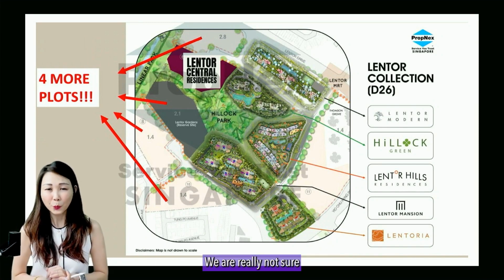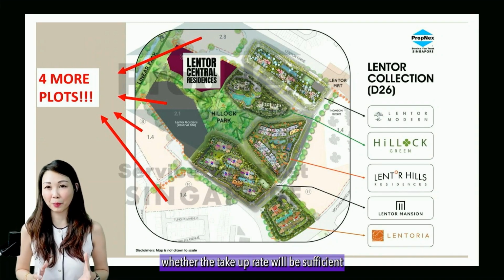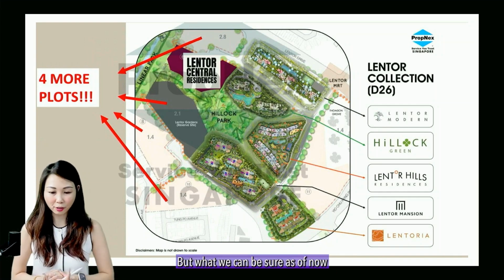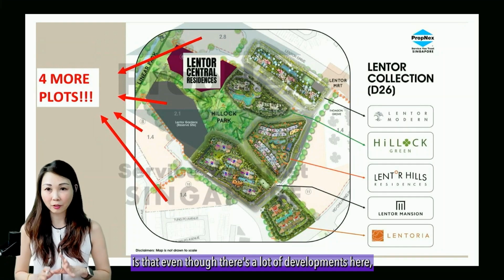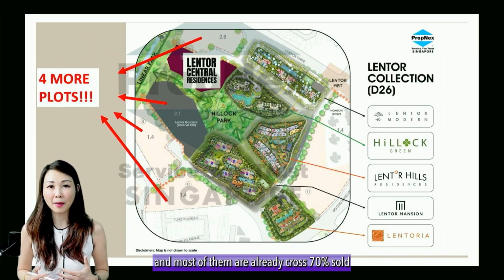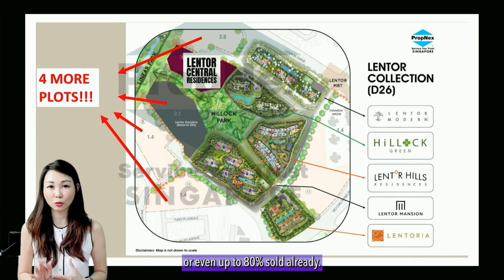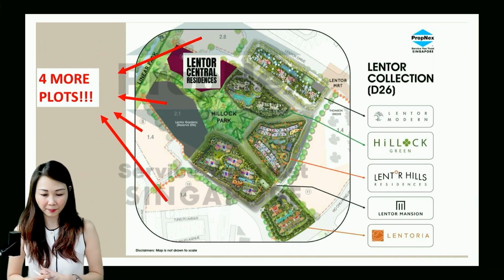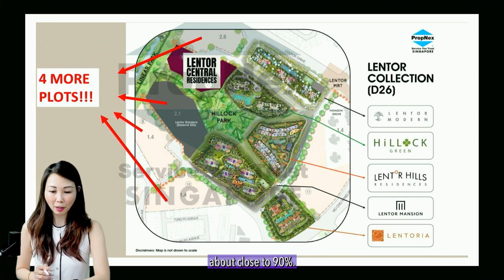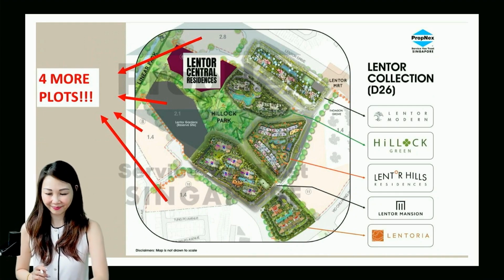at the same time. We are really not sure whether the take-up rate will be sufficient when it goes into the resale market. But what we can be sure of as of now is that even though there's a lot of developments here, the projects here are still moving very well, and most of them have already crossed 70% sold or even up to 80% sold already. Not to even mention Lentor Mansion, which sold close to 90% at the first launch.